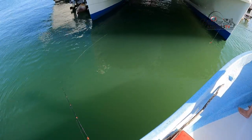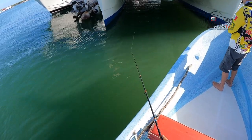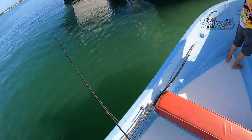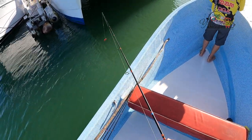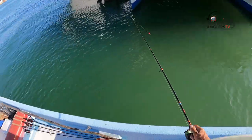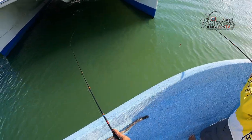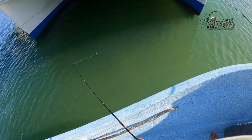I tell you, they get used to this after a while though. Oh, I almost hit that one in the head. All right, first fish, a little tarpon. There are some bigger ones in here. We're gonna see if we can find us some. Give this just a bit more. He's right there, right off the side. No, right on the outside there.